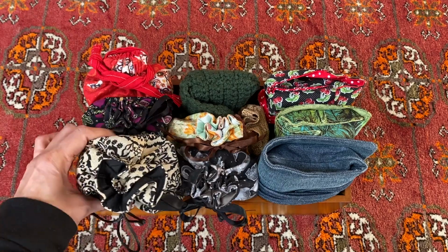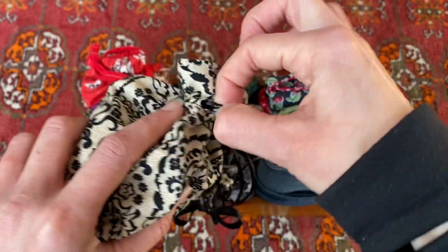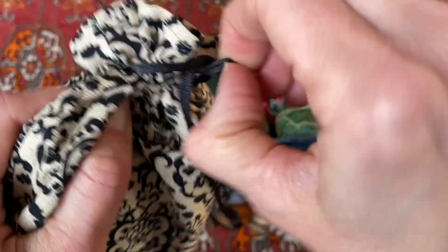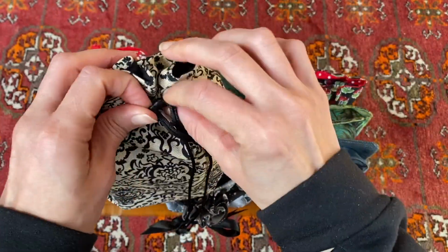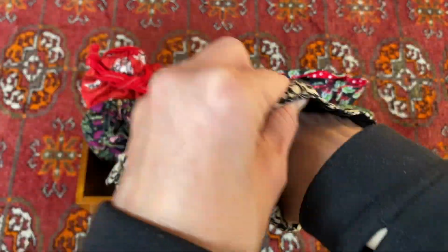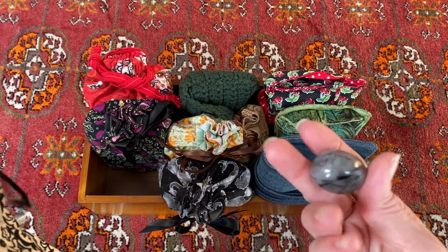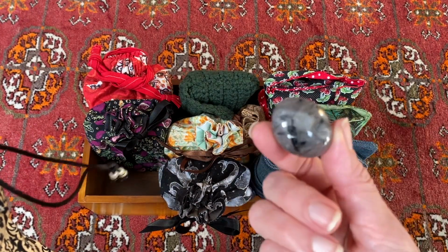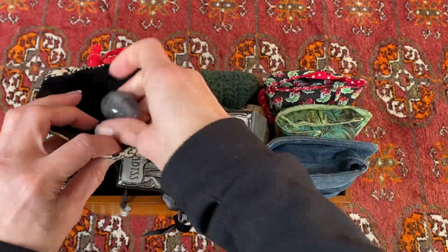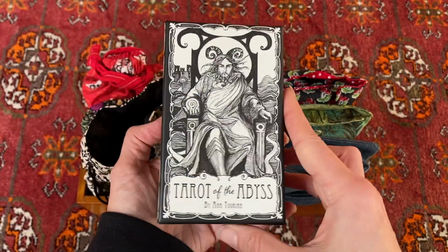That being said, this deck, I do feel like I pull out when I'm in a certain mood, but I don't think that it's limited to that, and I don't limit it to that. But I guess among all of these, and here's a black tourmalinated quartz that I keep with it, one of my favorite crystals. Tarot of the Abyss.